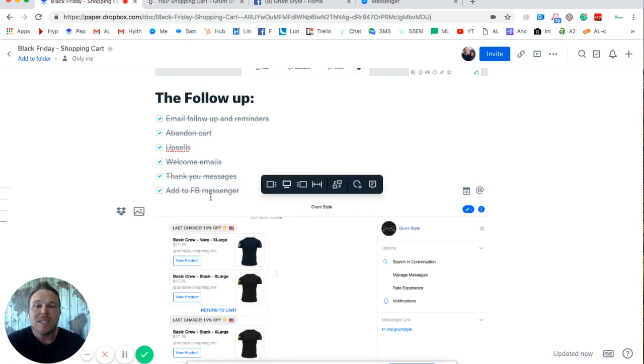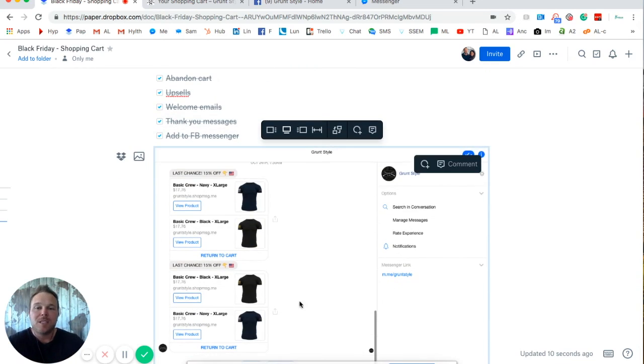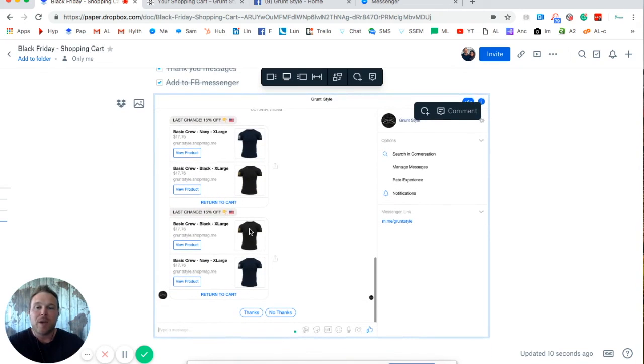And always add to Facebook Messenger, which we recommend. So if you don't do it during the abandoned cart, after they check out and pay you, send them to the VIP list in Facebook Messenger. That way they know they can always reach out if they have any questions or if they need any help. Just like this, they sent me right to the Facebook Messenger. Now I know I can reply back and say, hey, I have a question about this shirt. How does it fit? Or I have a question about your service. How will your service help me?